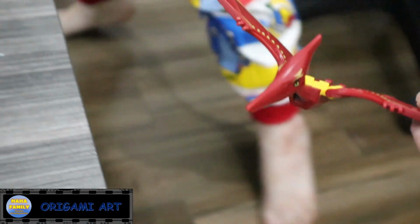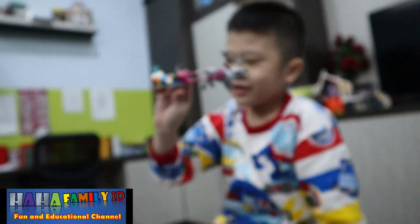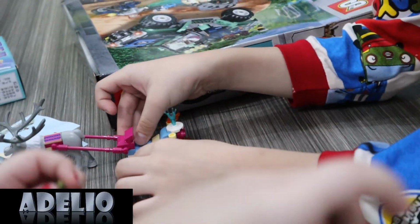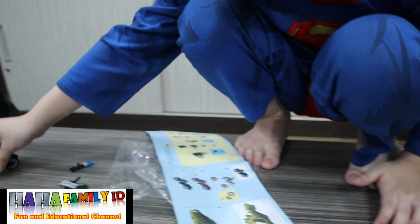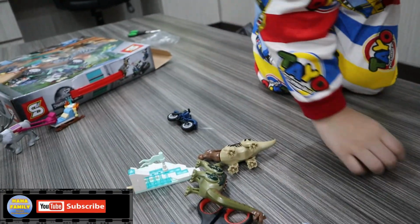I'm sorry, pterodactyl can fly. Fly up! Pterodactyl! Baby! Look at what the baby wants to do. Look at the baby, guys. Yeah! No. Baby trouble! Baby trouble! Beep! Look at that. Look at the motorcycle! The baby wants to ride too. The motorcycle is here. Here, I hold the baby. The motorcycle is done! Now, next page.